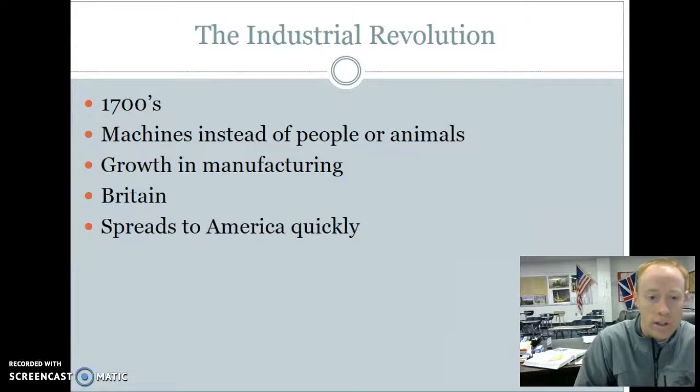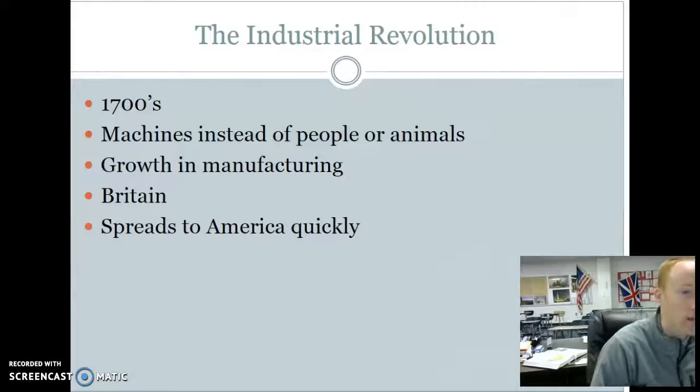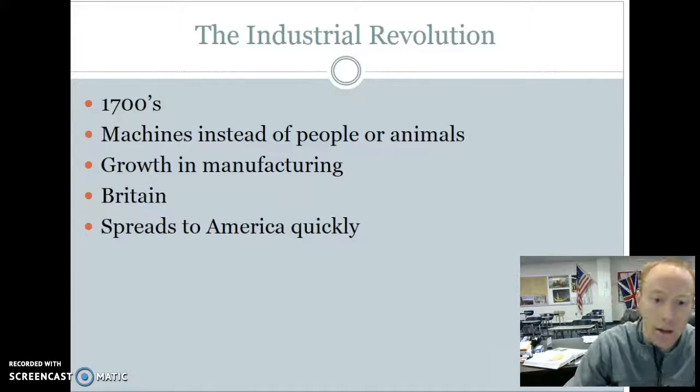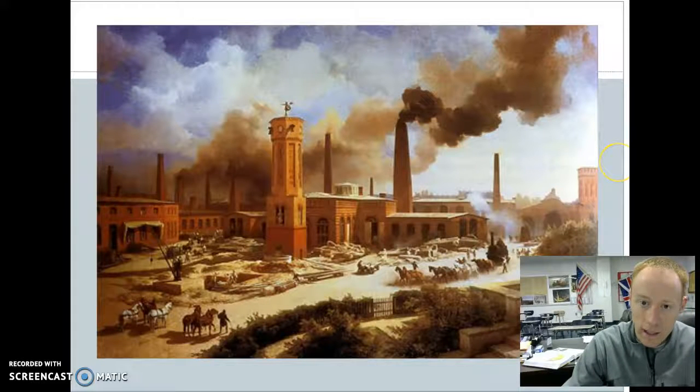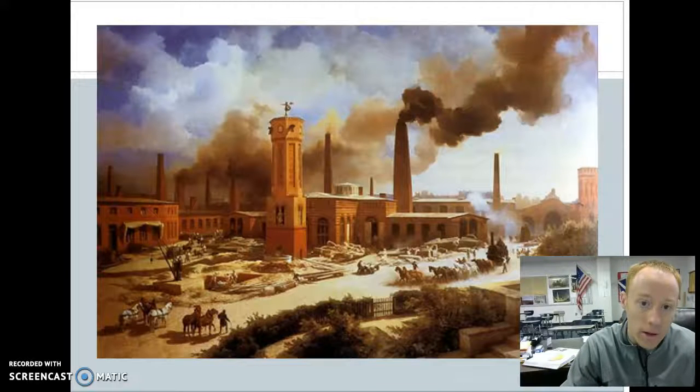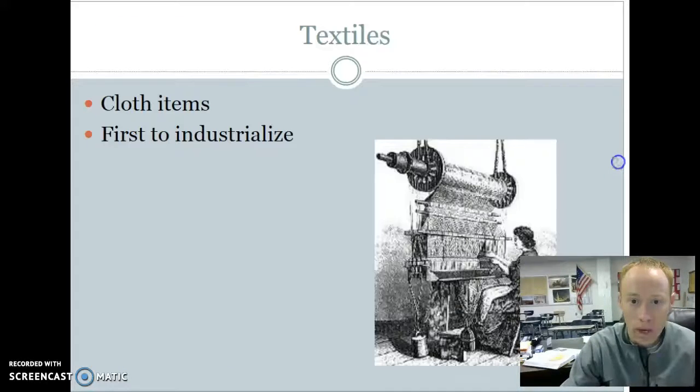But the Industrial Revolution, this is probably the key point to know, is in the late 1700s, particularly in Britain, people realized that it would be much more efficient to develop machines to help us do work instead of just people and animals doing all the work. And that idea spread very quickly to America because the two countries were trading so much and working together so much. But again, the pollution was one of the unintended consequences among many others. But there were many positive things that happened as well.